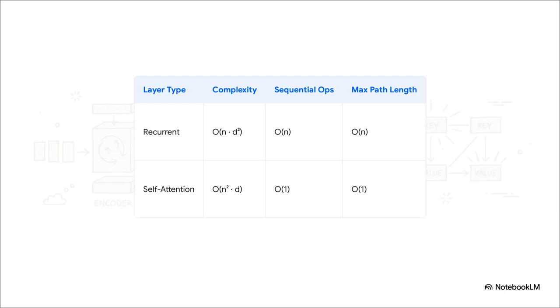Just focus your eyes on that sequential operations column right there in the middle. For recurrent layers, the minimum number of sequential operations scales with n, which is just the length of the sequence. So it takes O(n) operations. But for self-attention, it drops all the way down to O(1). That means it requires a constant number of operations, absolutely regardless of how long the sentence is. It's an incredible leap in computing efficiency that fundamentally changed how we train these models.